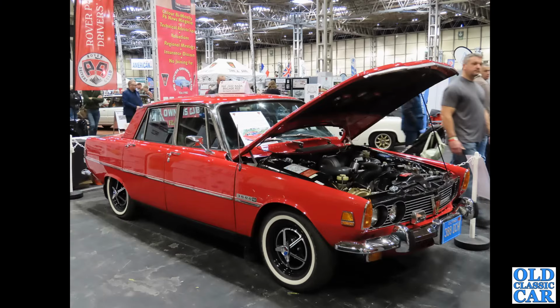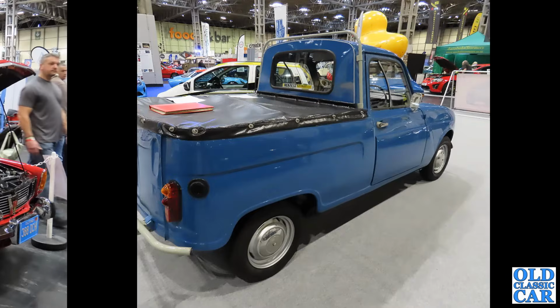And the Rover P6s were out in force at this particular year's event. A 3500S, an American spec car there. Quite a few differences with our lamps on the front there. Very unusual to see one of those here in the UK. Very unusual wheels as well. What's the story with those? If you know what those wheels are with those very pronounced spinners, let me know.